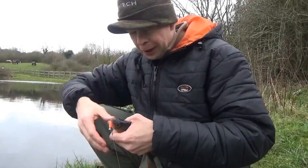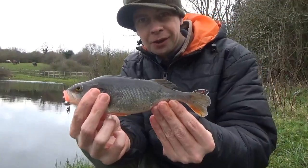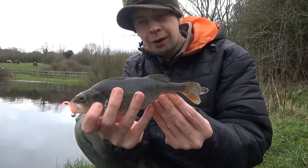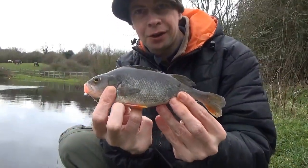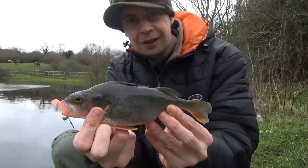Well, at last I finally got one. Look at that. Lovely little perch. Just dropped the jig just along a little lily bed. I finally got one. Isn't that a lovely perch? See the lure there in his mouth. He wanted that, didn't he?